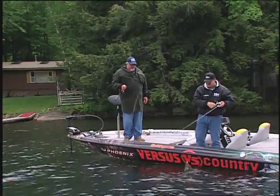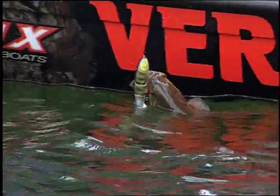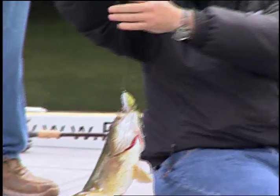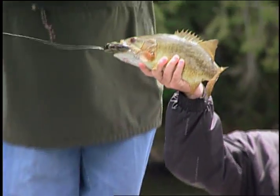Get that, Bill. You want me to get it? Oh, yeah. You ain't never seen one that big, have you? They don't have those in LA. That's getting pretty big. Man, you know what? There's no question about him eating that bait. You ain't kidding. Look at that thing. Gosh, that's a pretty one, isn't it?